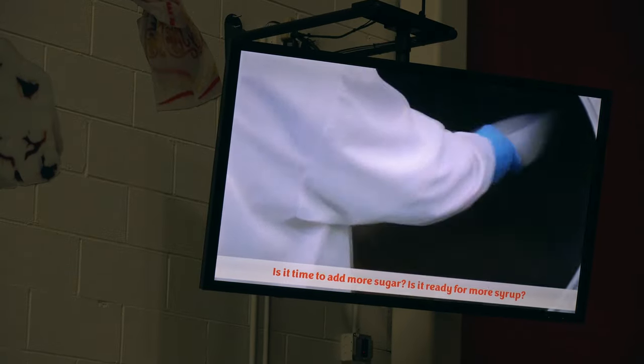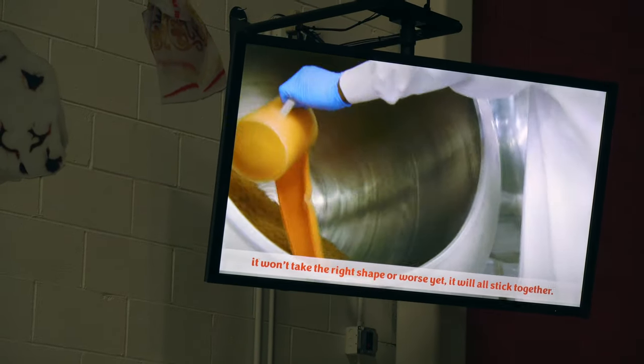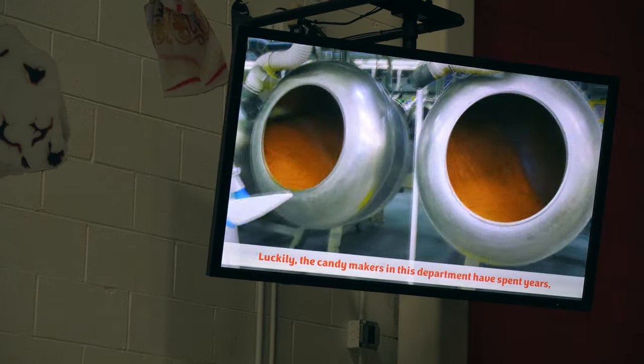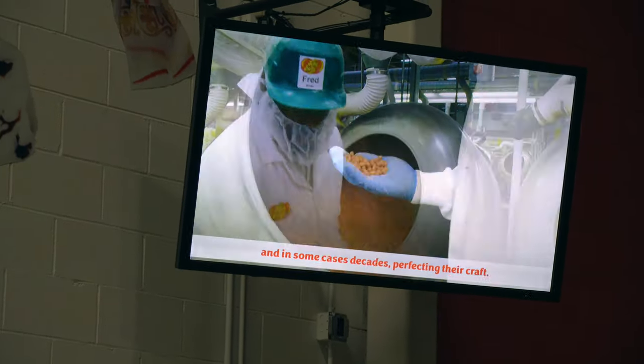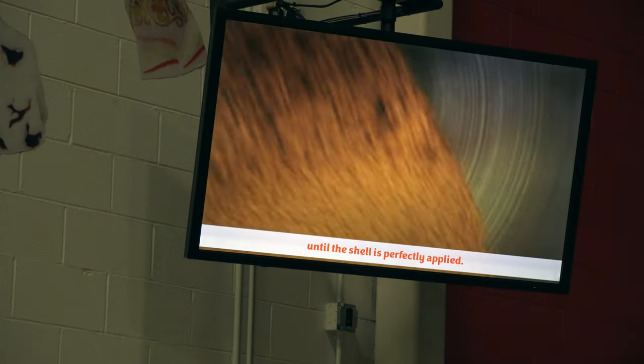Is it time to add more sugar? Is it ready for more syrup? Everything has to be timed just right, or it won't take the right shape. Or worse yet, it will all stick together. Luckily, the candy makers in this department have spent years, and in some cases decades, perfecting their craft. They check and recheck their handiwork until the shell is perfectly applied.